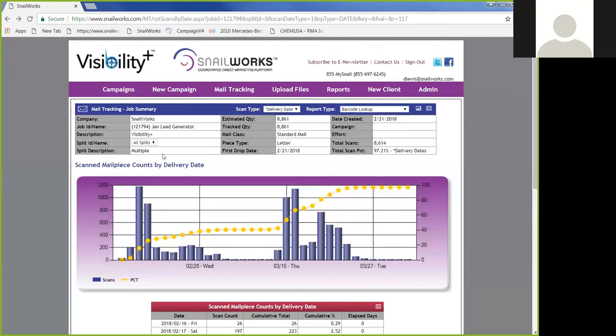A couple other features I want to show is, one, all these reports we looked at, if you want to export them, it's very easy to do. You click the export button and select what format. You can get it in Excel. You can get it as a CSV, as a PDF. If you want an image of this screen, you can do that by selecting that. So very simple to download. Most of the reports we looked at, all the tabular reports, can be downloaded that way.